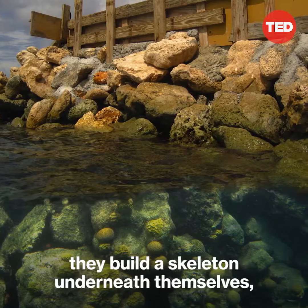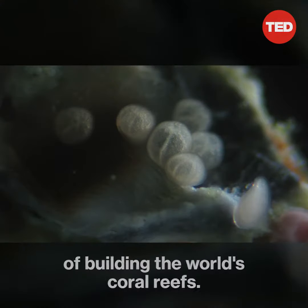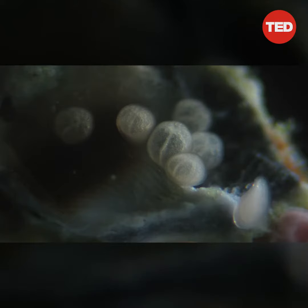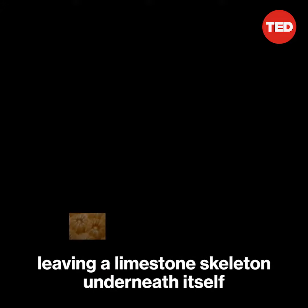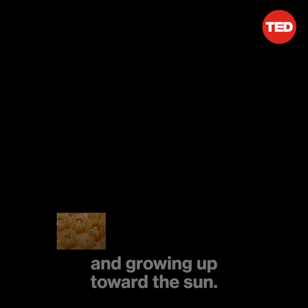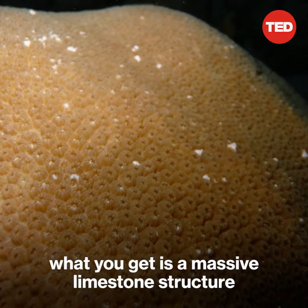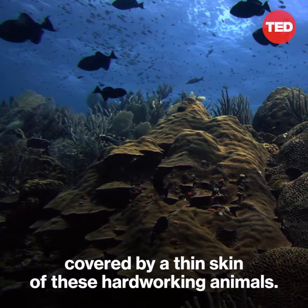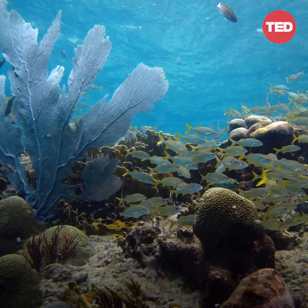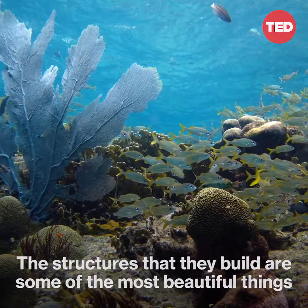They build a skeleton underneath themselves. They build a mouth and tentacles. And then they begin the difficult work of building the world's coral reefs. One coral polyp will divide itself again and again and again, leaving a limestone skeleton underneath itself and growing up toward the sun. Given hundreds of years and many species, what you get is a massive limestone structure that can be seen from space in many cases, covered by a thin skin of these hard-working animals. Coral reefs are artists. The structures that they build are some of the most beautiful things on planet Earth.